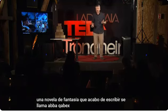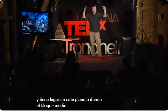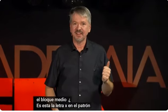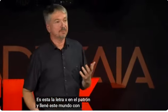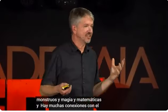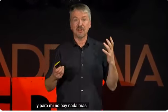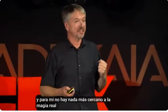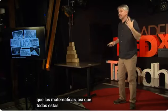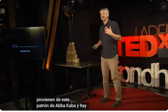It's called Abacabax, and it takes place on this planet where the middle block is this letter X in the pattern. And I filled this world with people and monsters and magic and mathematics and lots of connections to the abacaba pattern. And to me, there is nothing closer to real magic than mathematics. So all of these ideas that we've seen have come from this one abacaba pattern, and there's so much more.